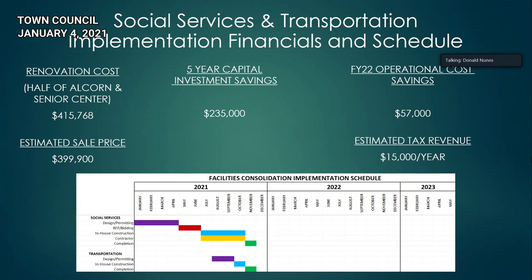Transportation, the design and permitting is just very small design work and permitting through the building department. And that would be completed in-house through Buildings and Grounds, again with another December completion date.